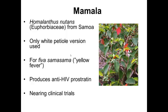Homolanthus nutans from Samoa is another example of a success story. This is still a plant that's in the stages of development. It was used for the treatment of yellow fever by traditional healers in Samoa, and this use was documented by Dr. Paul Cox. And in collaboration with the NIH and their screens, it was found to have interesting activity against HIV. And the drug that was isolated is known as prostratin, and last that we've checked, it's nearing further clinical trials for HIV/AIDS patients.